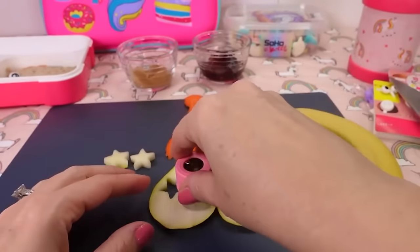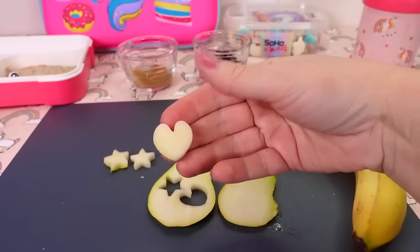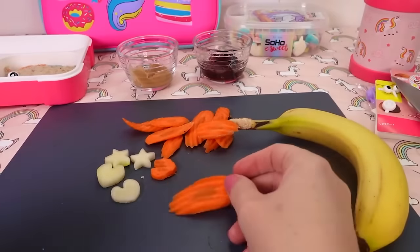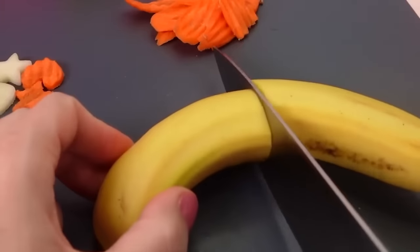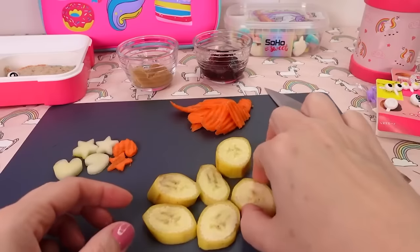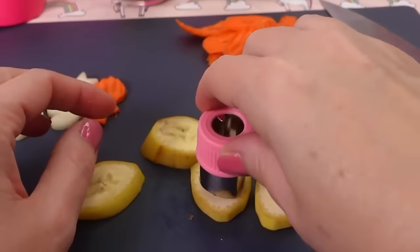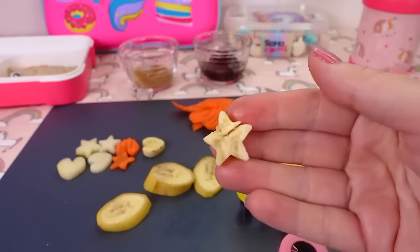And we also have hearts, because Phoebe hearts unicorns. We need to find a big slice of carrot to make a heart. There it is. And I think this one is big enough to make a star. And now we can take our banana. We're going to cut slices of banana. We can put them in a lunchbox just like this, and they're super fun circle bananas. Or we can use this and make banana hearts. And of course, banana stars.